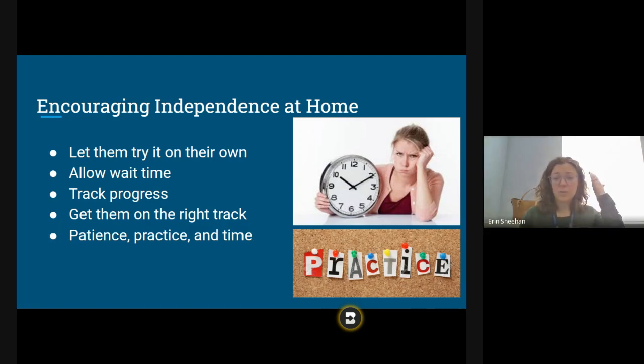They might still be working on, wait, what are the mechanics of this? How am I supposed to do this? Oh, mom's doing it. Right? We've got to give them that time to kind of step in. So, even with the zipper, if we've got it started for them and they start to pull it, but it gets stuck, but it's not really stuck. It's just like a little bit stuck.